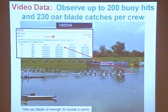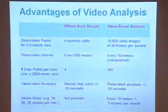And so there are a lot of advantages of recording race information through videos at this level of detail.